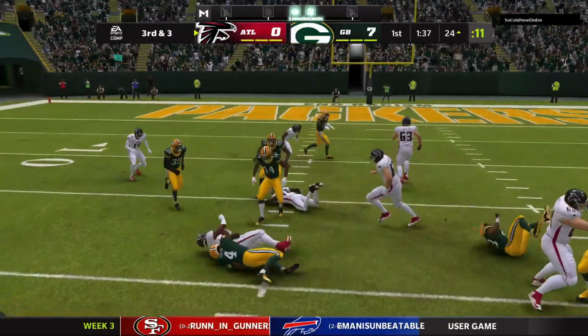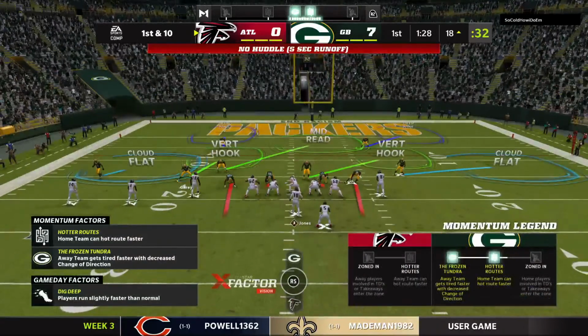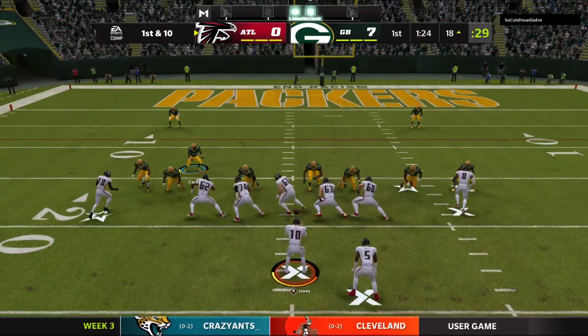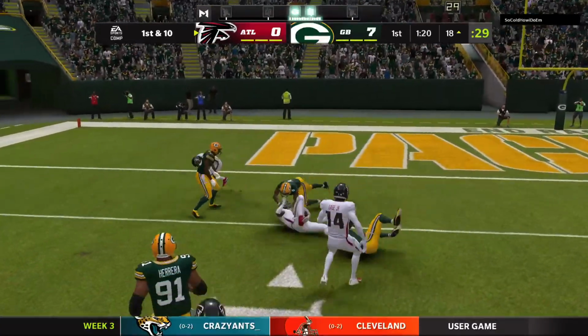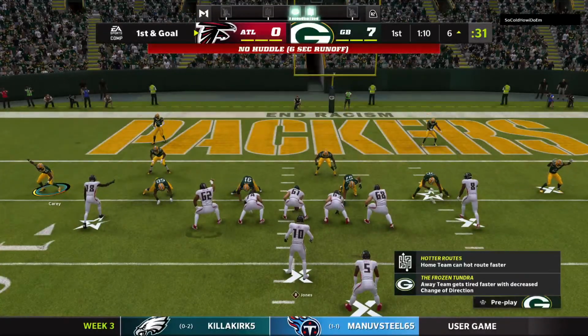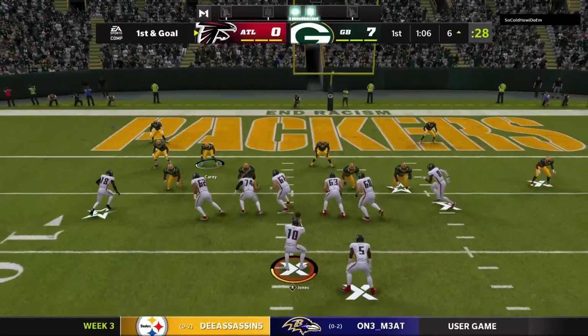For it with Barkley. And he gets this down to the 18. Good enough for a first down. So from inside the 20, here's 1st and 10 at the 18. Now Saquon Barkley. And he will be brought down at about the 6-yard line. So 1st and goal and a chance to make amends for the earlier pick 6.